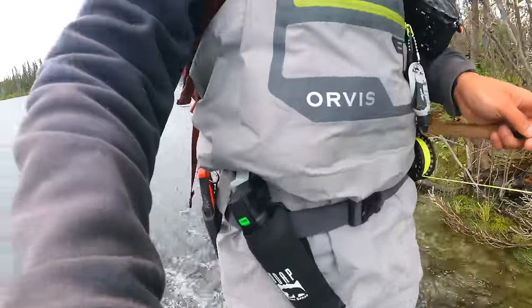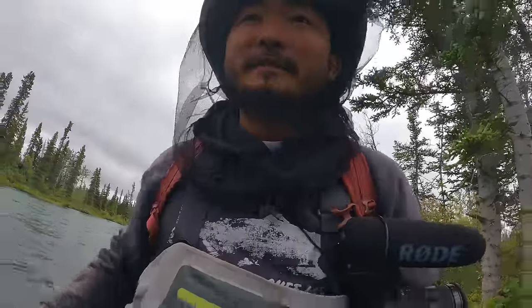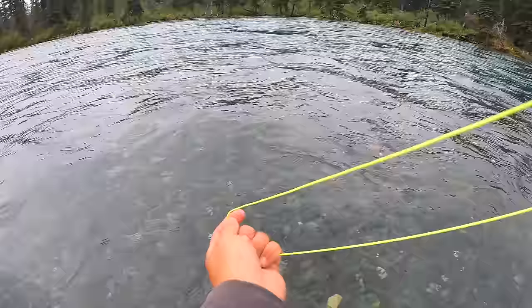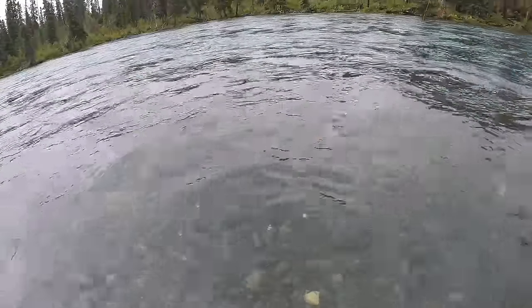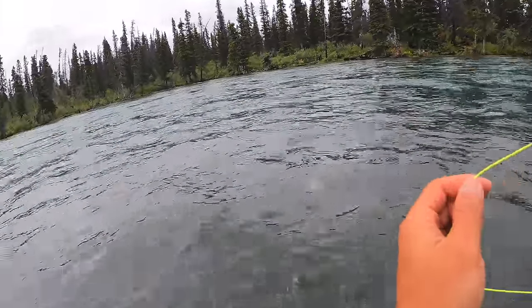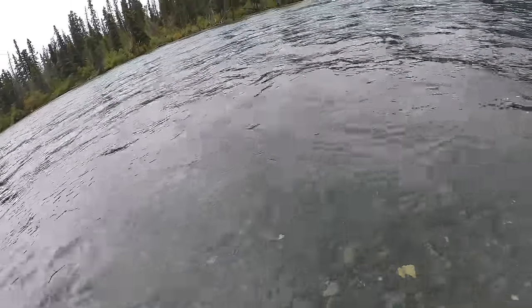Got my bear spray just in case. I'm strapped and ready for any bears. Ow! Mosquitoes in my eye, and I'm ready for the mosquitoes too. Screw these mosquitoes. This looks like the perfect spot for a fish. This dry fly that I'm using is super small, so it's hard to see.